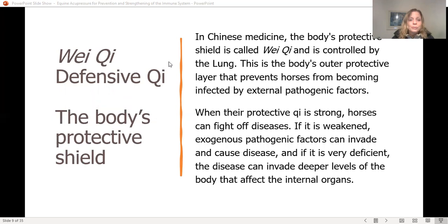And one important aspect to do that and to keep the body strong and to make sure that no external pathogens can invade or intrude is the Wei Qi. It is the defensive Qi. It is a type of Qi. We had a look in the first session at Qi in general, and there are different types of Qi, and Wei Qi is one of them. And it's like a protective shield of the body, which circulates on the surface of the whole body. And you see the relation to the skin as the outer barrier.